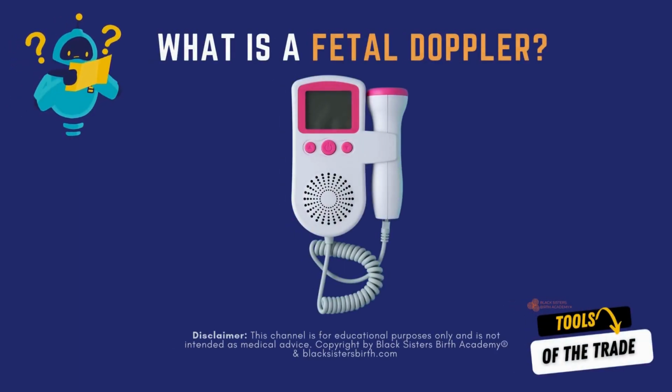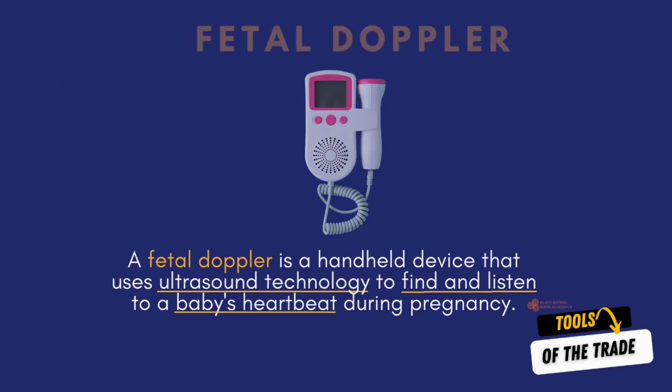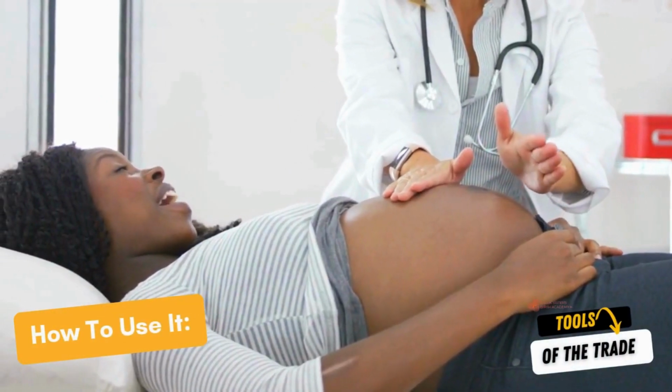So the question is, what is a fetal Doppler? Now that's an excellent question. A fetal Doppler is a handheld device that uses ultrasound technology to find and listen to the baby's heartbeat during pregnancy. Here's how to use it.